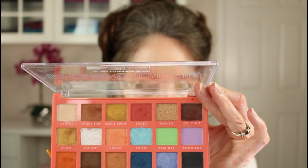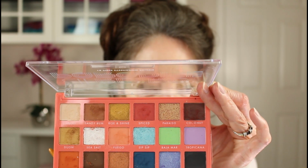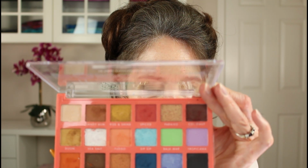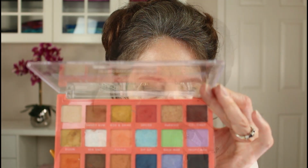And now I'm going to combine Cacao and Nightlife on the bottom row for my upper eyeliner. And on the bottom outer third, I'm going to combine Sandy Bum with Coconut and add a little touch of the blue Royal. Sandy Bum and Coconut are on the top row. It's the medium brown, the second from your left, and the deepest brown on your far right.